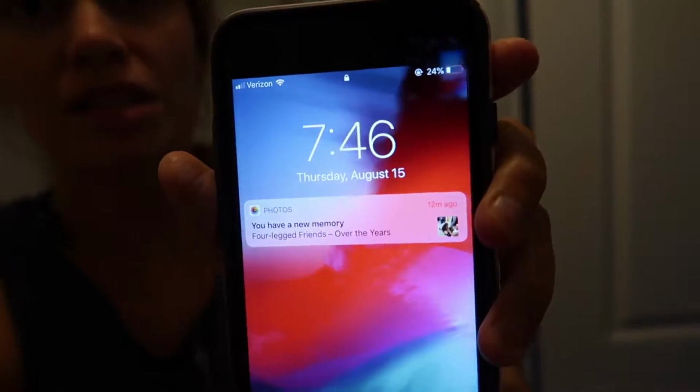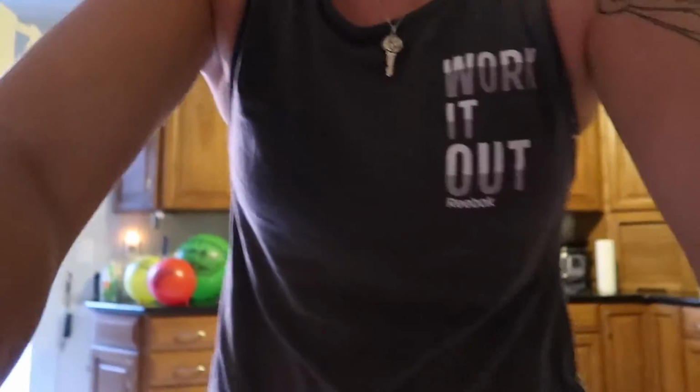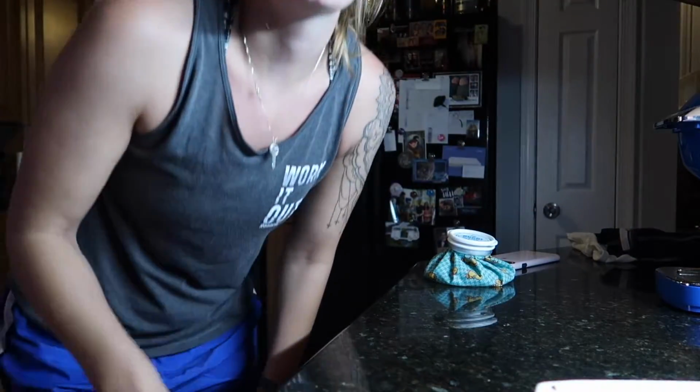It's 7:45, 7:46 now. I had my alarm go off a minute ago. So we're going to prep the medicine, and I'm going to numb the area because I don't like to feel the needle going in. But I just thought I would show you guys if you're curious what it is like. Is that from your shoulder? Yeah. I don't know if that's too much, but okay.